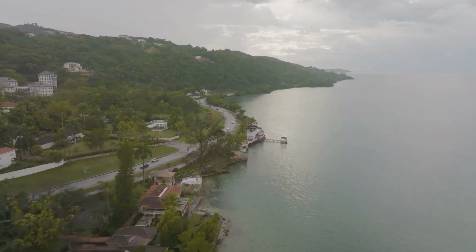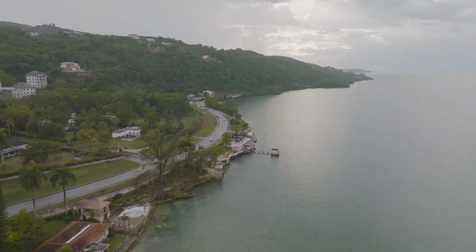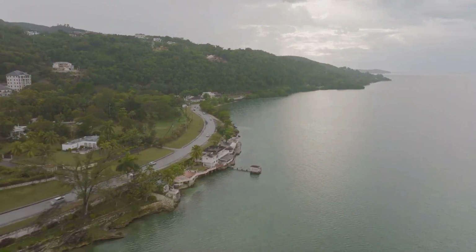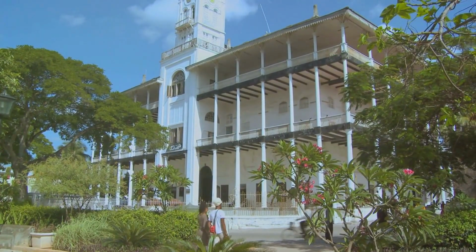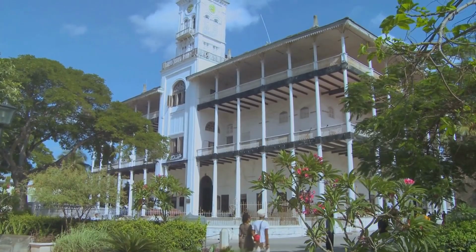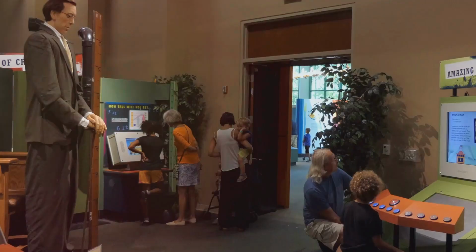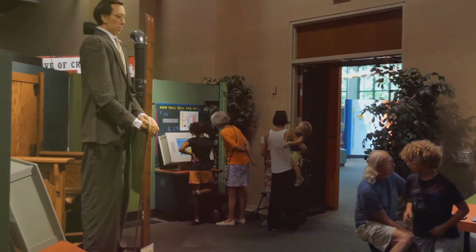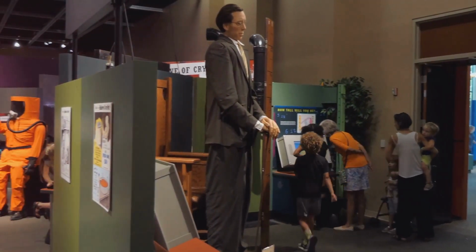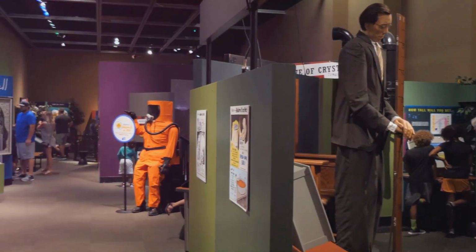The Morant Bay Rebellion left an indelible mark on St. Thomas, its legacy etched into the very landscape. The Morant Bay Courthouse, once a symbol of colonial oppression, now stands as a poignant reminder of the past. It's been transformed into a museum, a place where visitors can learn about the events that shaped St. Thomas and Jamaica as a whole.